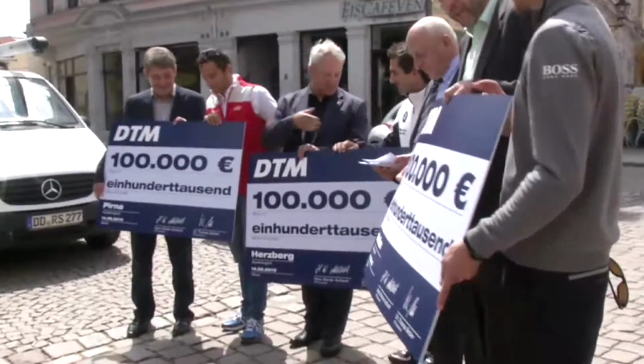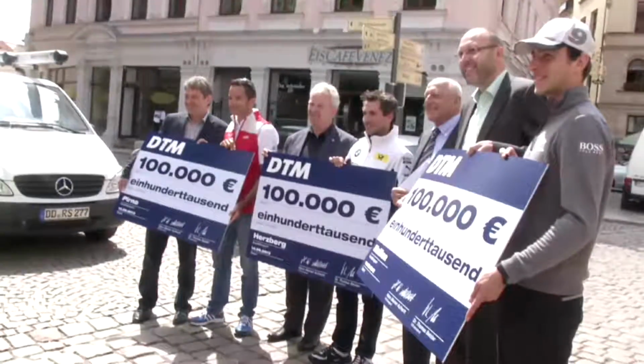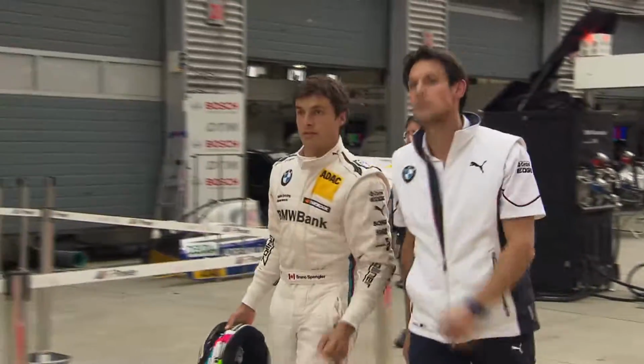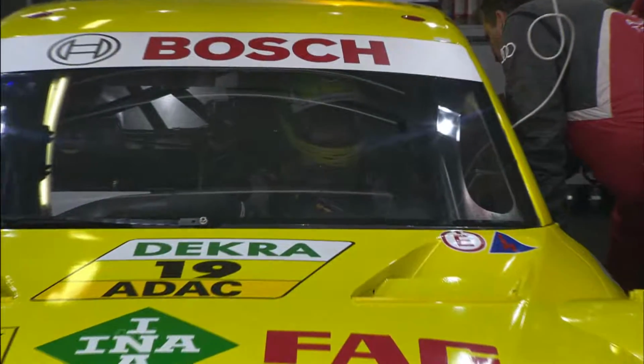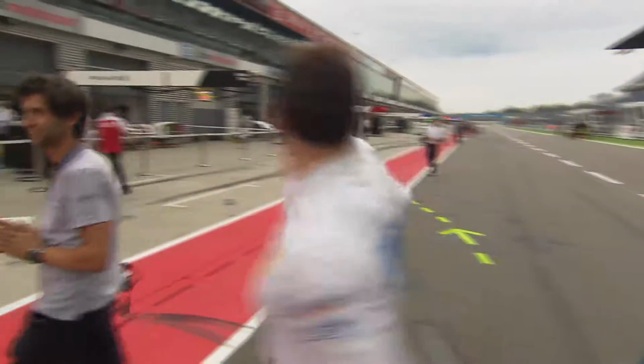Timo Scheider, Timo Glock and Christian Vitoris joined the ITR Deputy Chairman Dr. Thomas Betzler in Meissen on Friday to hand over donations from the DTM for 3 of the East German cities affected by the floods. In a ceremony in Meissen, the team representatives passed cheques for €100,000 each to the mayors of Meissen, Pirna and Hertzberg.